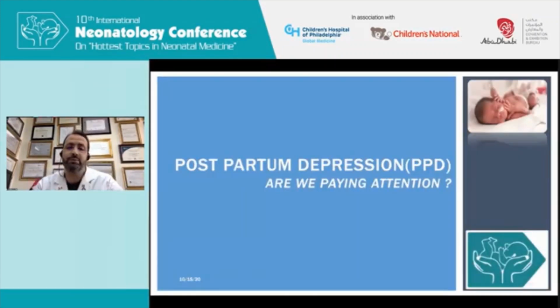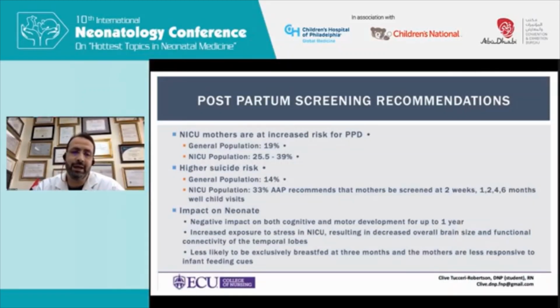So, moving to postpartum depression, this is an unknown or unnoticed disease that we really should pay attention to. We know that when babies are born and admitted to an ICU, both parents go under a tremendous amount of stress. If we compare maternal postpartum depression between babies who are admitted to an ICU and babies who are not, in the general population the percentage is about 19%. And this is also a poster that was presented at Hot Topics 2019 in the US.